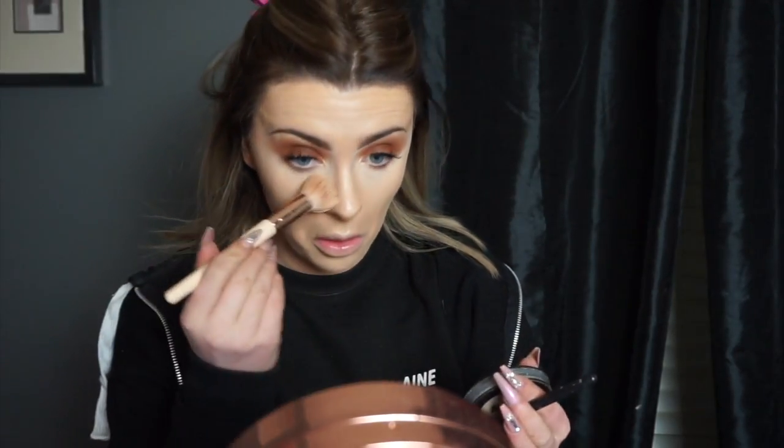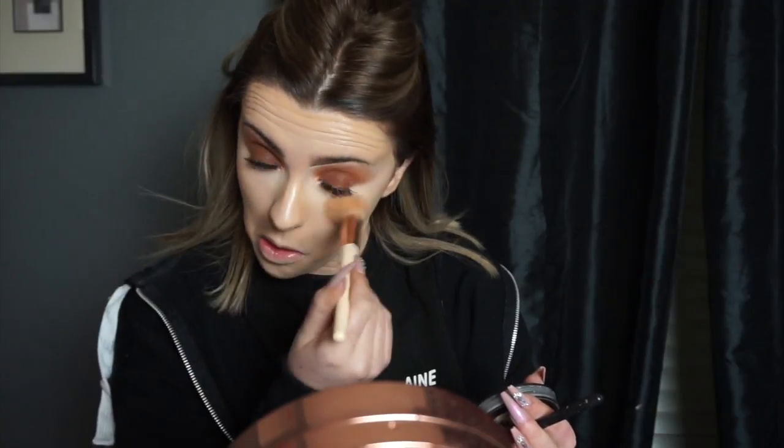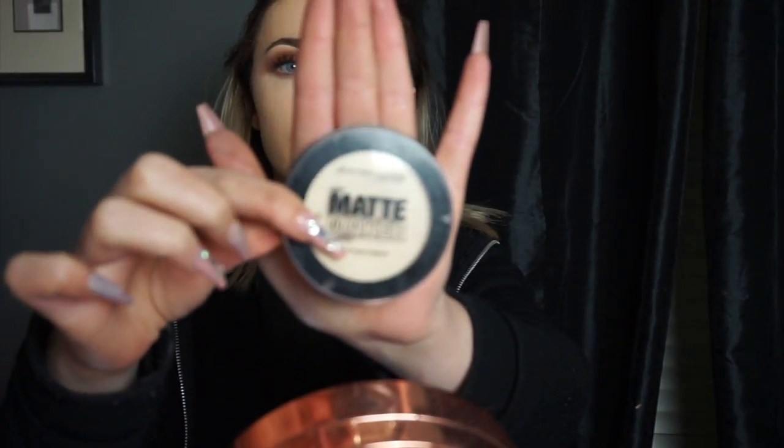Okay guys, so I'm going in with my foundation brush again, just making sure that there's no creases or anything under the eye area before I go in and set it. So I'm just going to take the Maybelline Matte Maker powder.